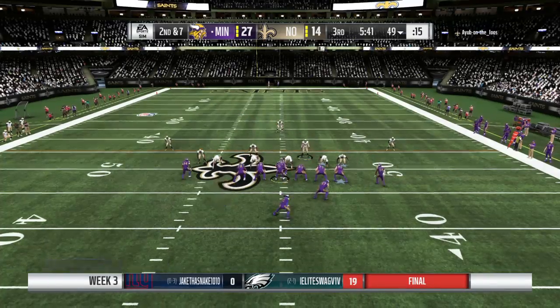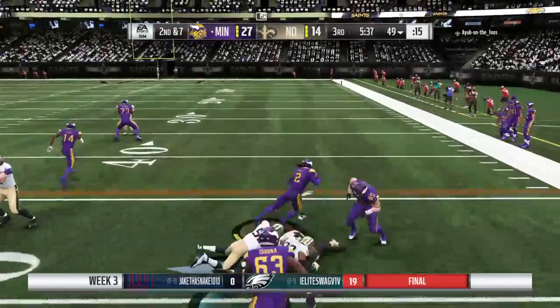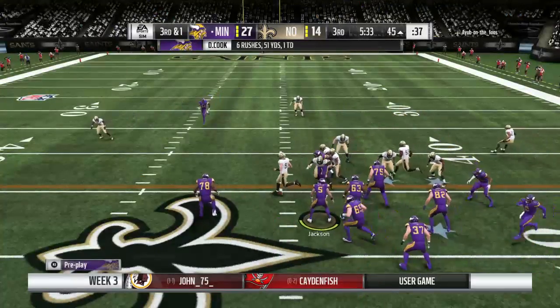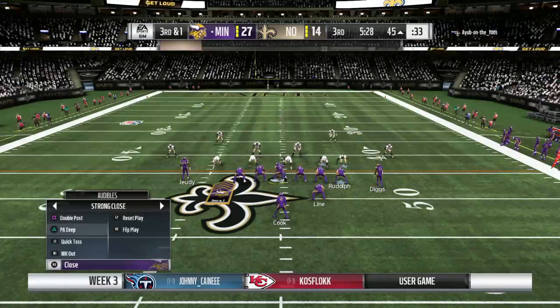Green 39! On 2nd down, Cook. And he's going to take this across the 50 and into Saints territory. That's going to be a 6-yard gain. It leaves him with 3rd down and just a yard to go.